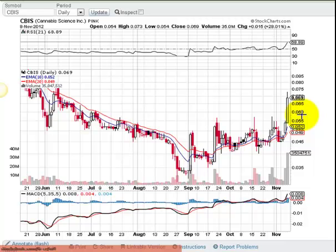So, guys, you'll see the parabolic curve is starting right here. Here it is right here. It's a sweeping motion here. That's a technical sign that the stock is in a very strong run.